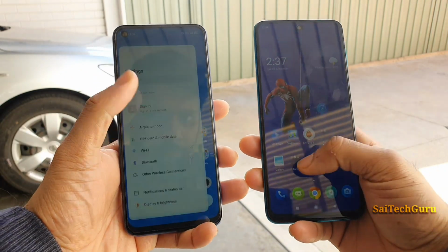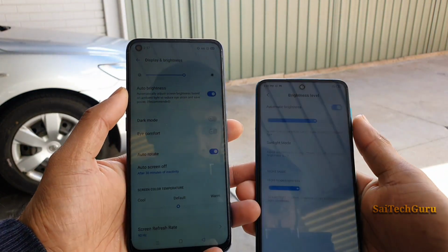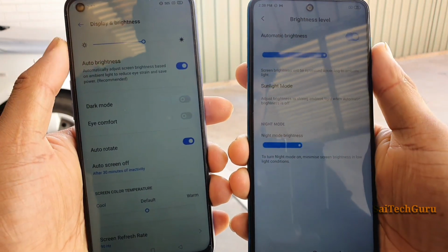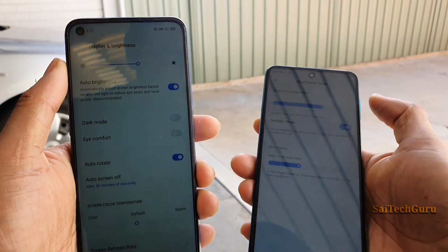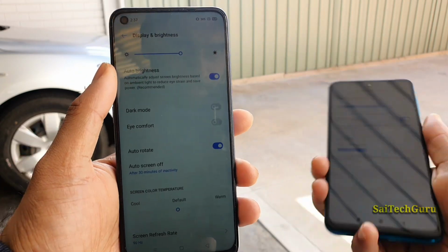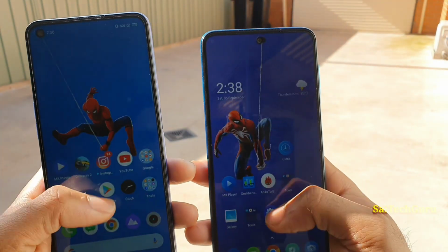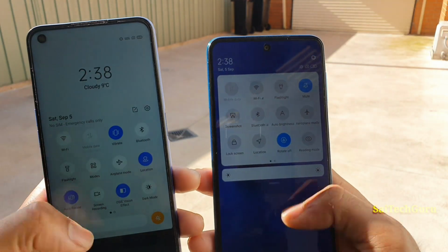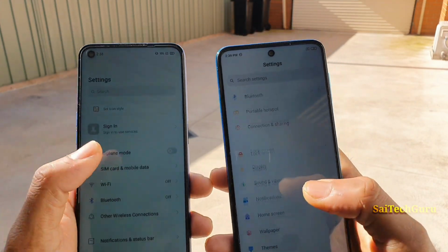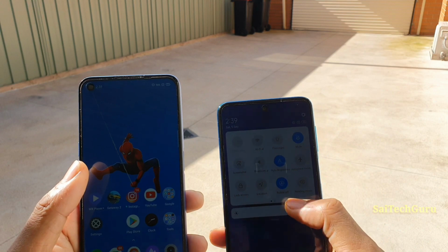Right now you can see here, friends, I'm outside in daylight, and I have enabled the auto brightness mode in both smartphones. Whereas in the Poco M2 Pro there is an option for a sunlight mode as well, which will only increase brightness during sunlight, not under normal light conditions. It will only detect sunlight and then try to increase. But right now I have selected auto brightness and I am using full brightness mode, as you can clearly see. Both phones are pretty good in terms of outdoor brightness conditions.